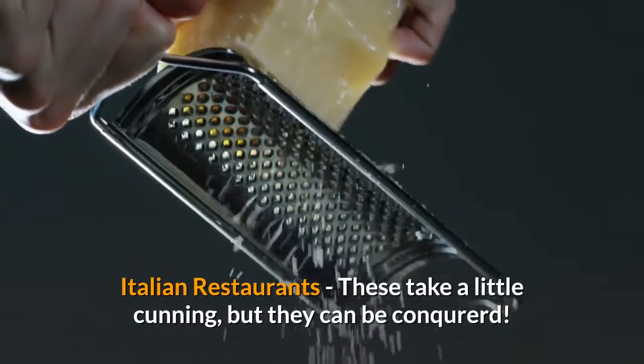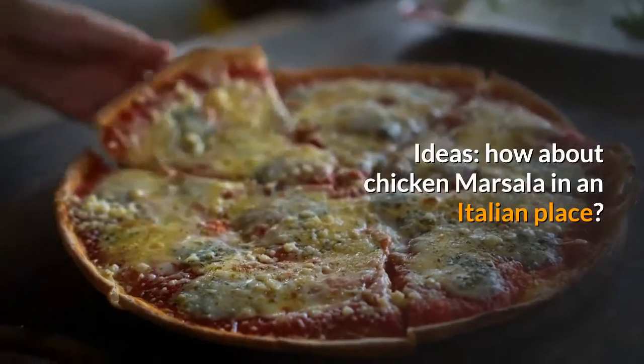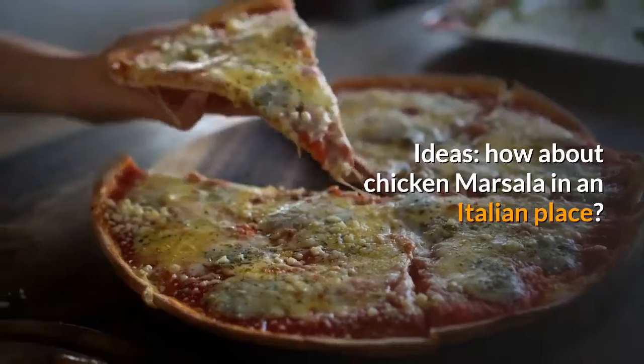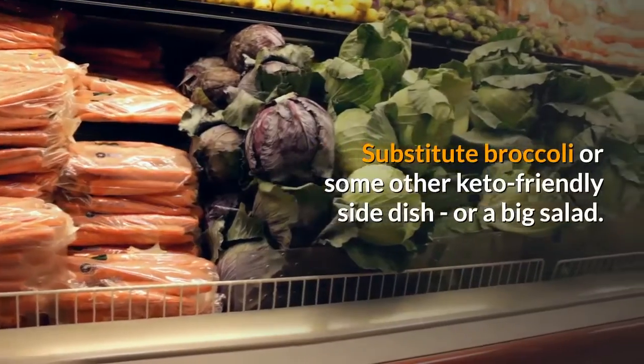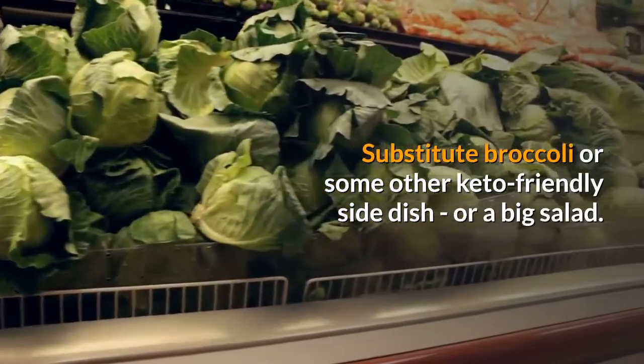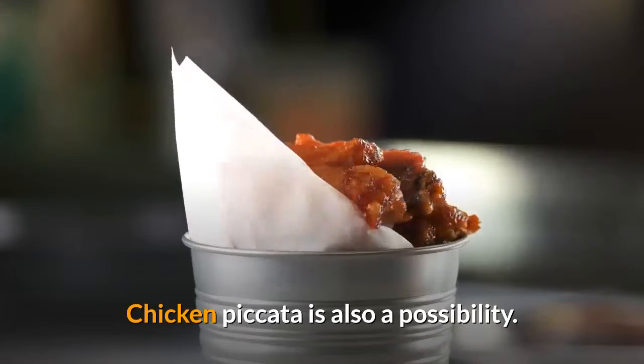Italian restaurants, these take a little cunning, but they can be conquered. Ideas: how about chicken marsala in an Italian place? Make sure it doesn't come with pasta. Substitute broccoli or some other keto-friendly side dish, or a big salad. Chicken piccata is also a possibility.